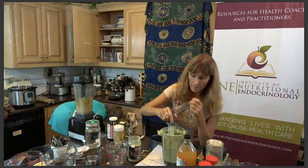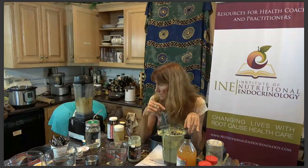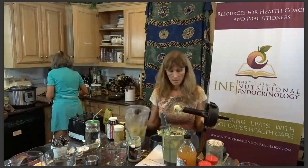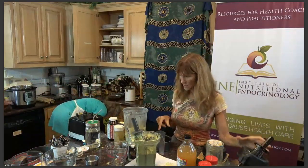We could probably add a little bit more thickener to it to make it thicker. This one looks more ready to go, so I'm going to do this one. You should be able to spoon it into the mold. Wow, that's good.